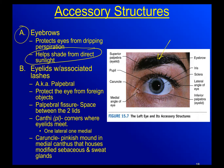I know that women have a tendency to want to do the Sharpie eyebrow. Yeah, no, don't do the Sharpie eyebrow. You need to actually have something there to catch things so that they don't get in your eye.